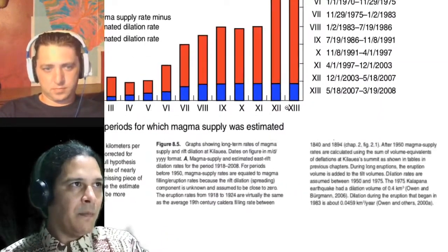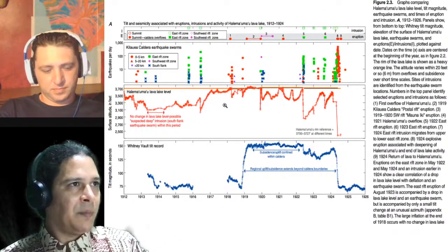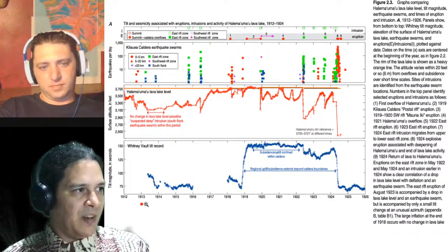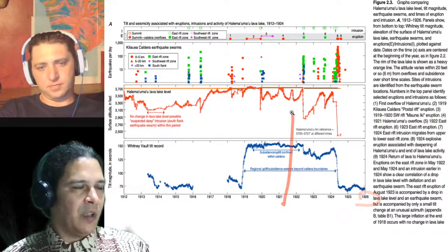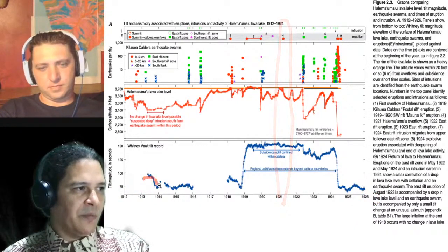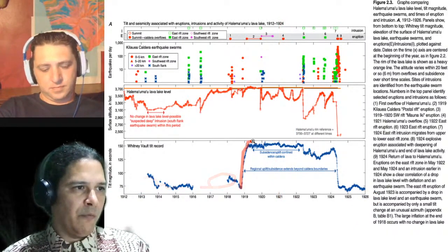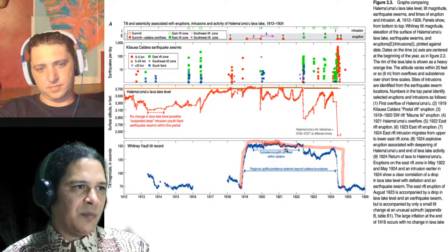So that's the magma supply right there, and we're almost done here. But here is the plot, looking from 1912 on the left to 1926 on the right. So our 1921 period is right in here. On the bottom is a tilt. So there's some variation in tilt. You see there's a lot of gaps. You see there's some regional uplift happening outside, and you see the smaller signals on top.